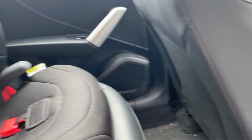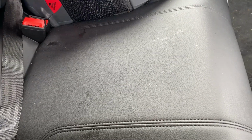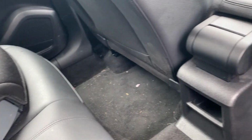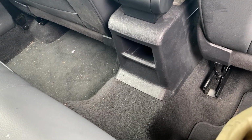Now, it does look a bit squashed in the back here, though, in terms of width of the car. So you've got a car seat in there, and then there's that middle seat, which you can see does look fairly small. In the middle here, the drivetrain does come up a fair amount, so I would say that you would very much struggle to get an adult here on a long trip.